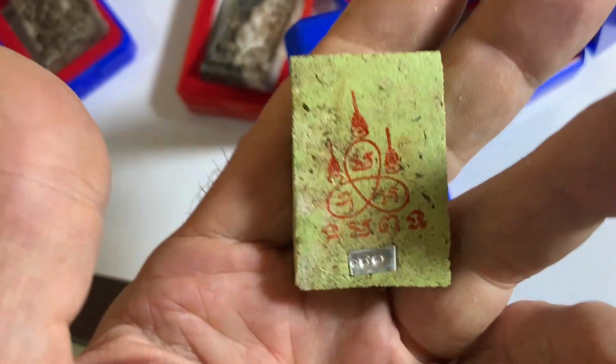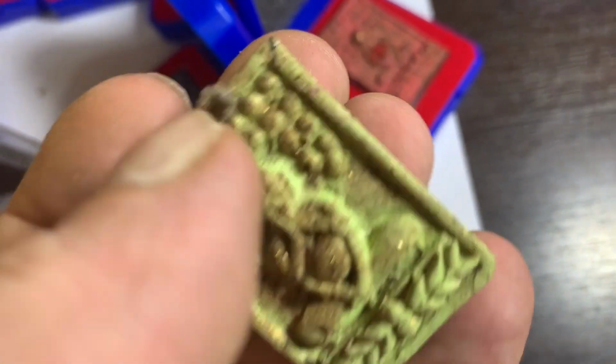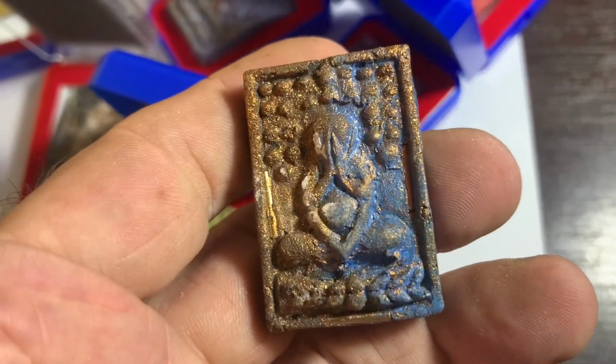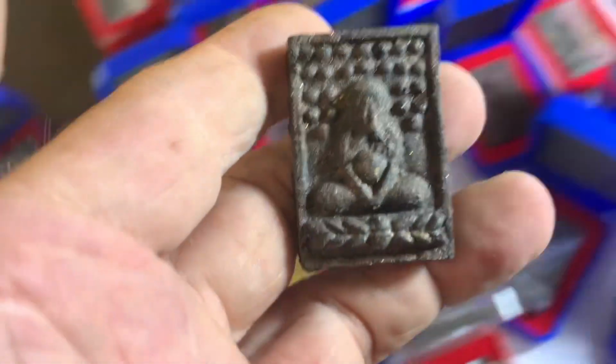Oh, here's a green one. There's a green normal one. Well, normal. You can see it's got that, probably from the corpse cloth, or it might be hairs from the monk. Each one's different, so yeah. And that's about it. Oh, with Nanguak in the back, yeah.